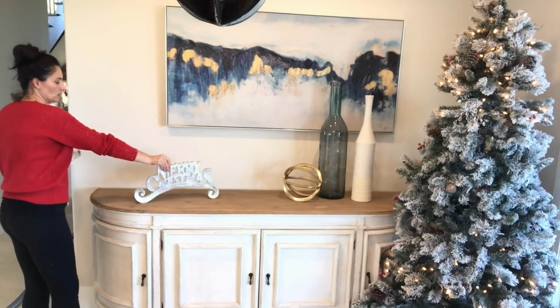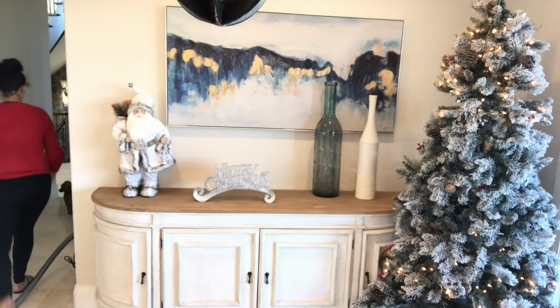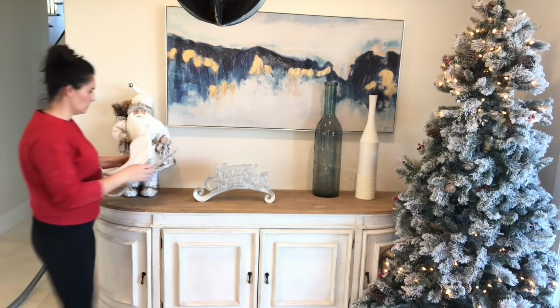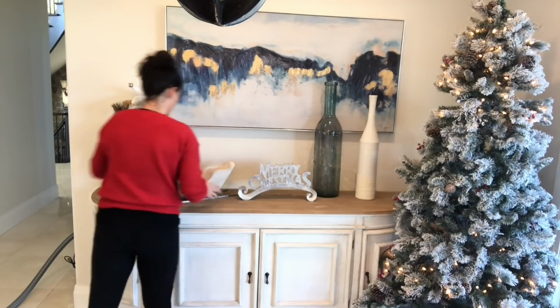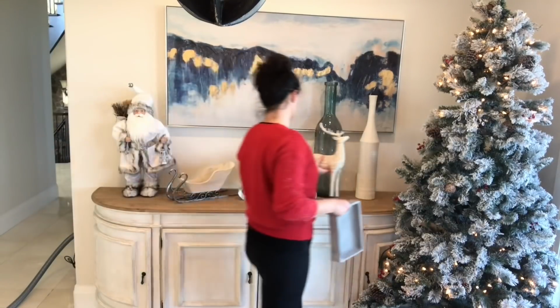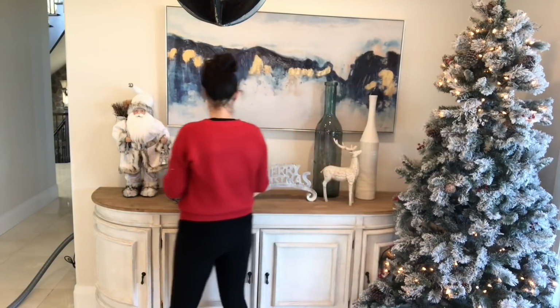This Merry Christmas sign and the Santa are recently from Marshall's. I shared that in a haul with you guys. And the sleigh is from Michael's. These deer are from Marshall's, and the little concrete sign that I have in my hand is actually from a local grocery store.